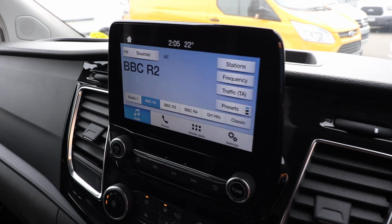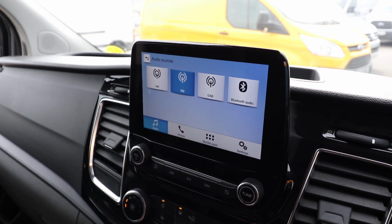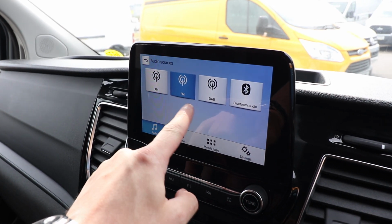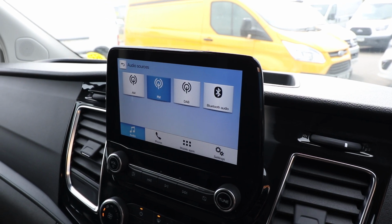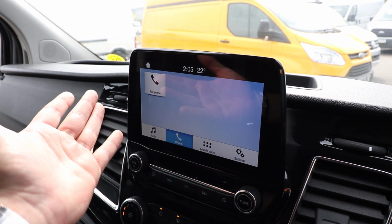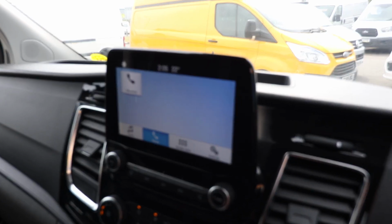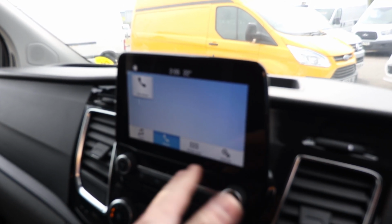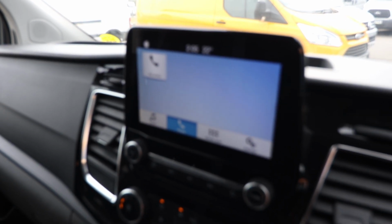So to start off with, without anything plugged in, you've got DAB radio. So you click on sources up there at the top, and you've got DAB. And when you've got a phone connected, you've also got Bluetooth audio as well. Obviously phone, this is where you can connect a phone and control that when you have one connected via USB. You've got numerous settings and other apps and things which you can get when you're connected to the internet.